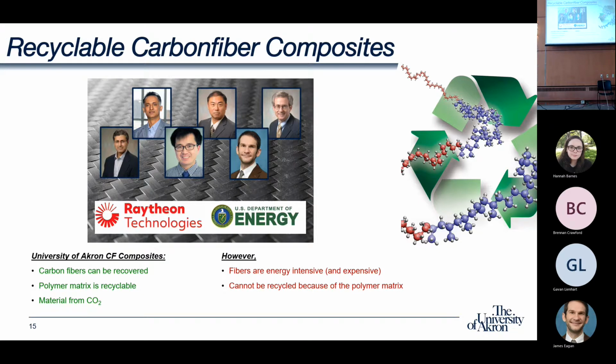This is going to allow us to do a couple of things. Not only is the material made from CO2, but the carbon fibers can be recovered. And so we have this degradability of the material that allows us to remove this cross-linked thermoset, and we can recover the carbon fiber. So we can recycle the materials. And so this is really key in order to address some of these shortcomings.